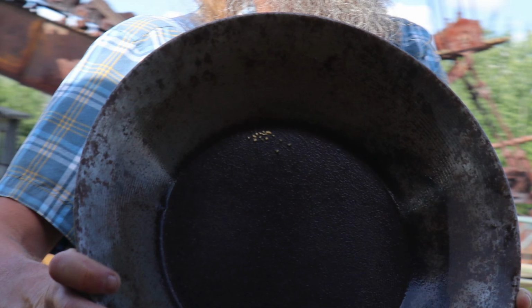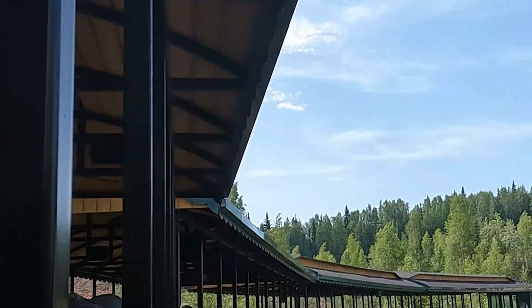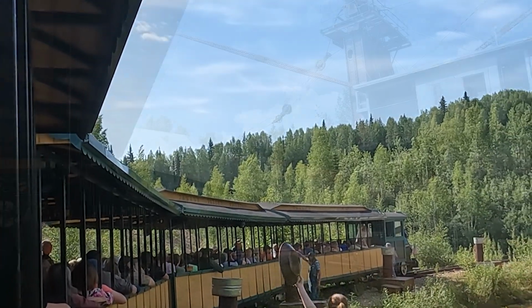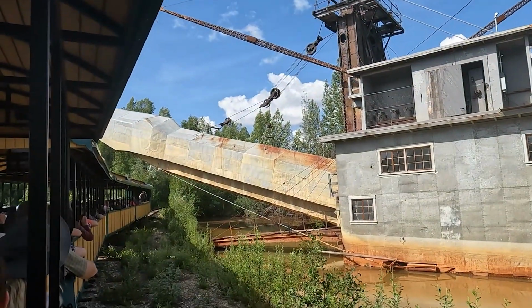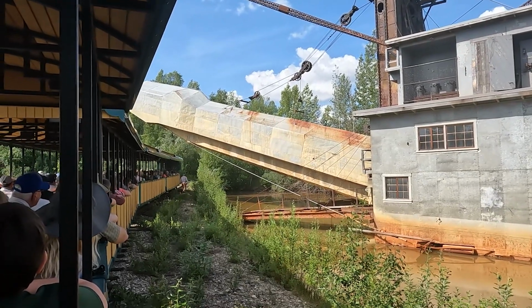Well, they're showing us a demonstration because we are going to pan for gold also. And that is actually gold. Gold! All right, how about the hands on the cruise? And we thank the personnel. The train takes us to the dredger. Way to the side we get off. And we have an opportunity to pan for gold.